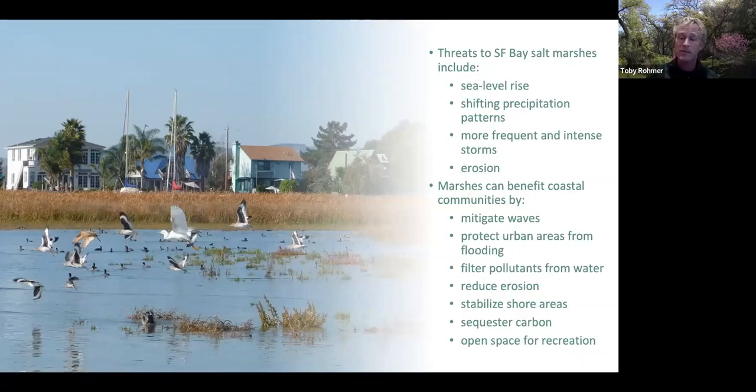So while these are threats to the marshes themselves, these marshes are also protecting the coastal communities that they're adjacent to from the exact same factors. The marshes will mitigate waves more from these bigger storm surges. They protect against flooding, filter pollutants out of the water that's flowing into the bay, and reduce erosion on our developed areas while sequestering carbon. And as has become incredibly important over the last couple of years, especially with the pandemic, they provide a lot of open space for recreation.